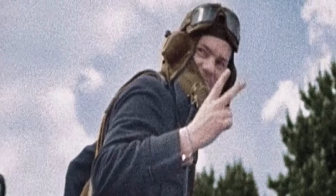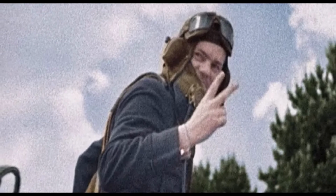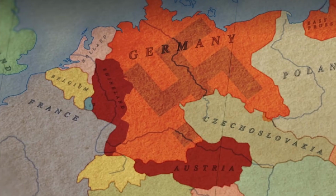Of course, Hitler and Stalin meet here. They sign a treaty, basically to not attack each other. That later ends up in smoke, because we have the Battle of Stalingrad, and of course the Germans invade Russia, and they actually get pretty far.